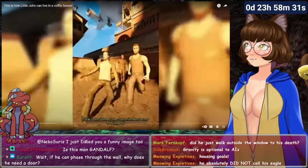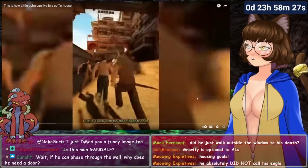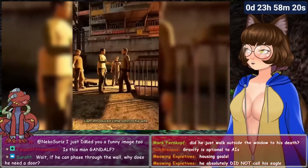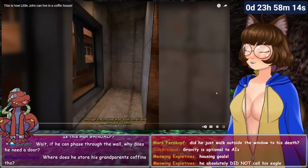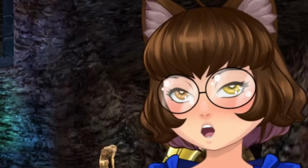Okay. Oh, so this is what they look like when they're doing crime, right? Joined the commitment army of Kung Fu Hustle Town with his 3 best friends. After many challenges, he finally rescued his first best friend, Liam. To show his gratitude, Liam introduced Little John to his wife and gifted him a house. Though the house was a bit small and... To show his gratitude... He introduced him to his wife.